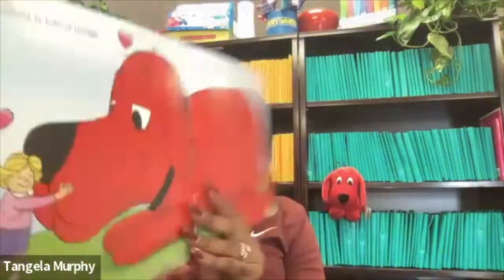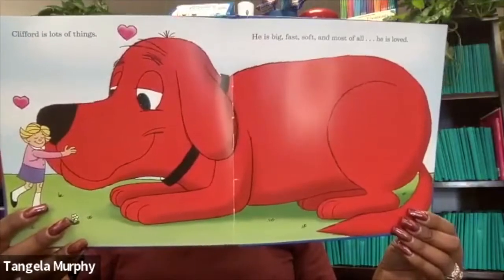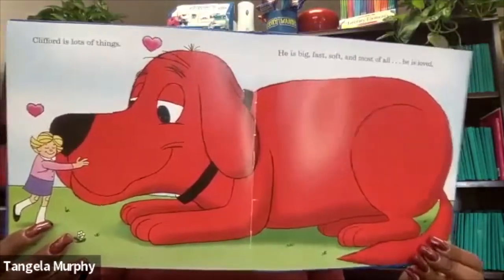All right. Clifford is lots of things. He is big. He is fast. He is soft. And most of all, he is loved. It looks like Emily Elizabeth loves him, and he loves Emily Elizabeth.